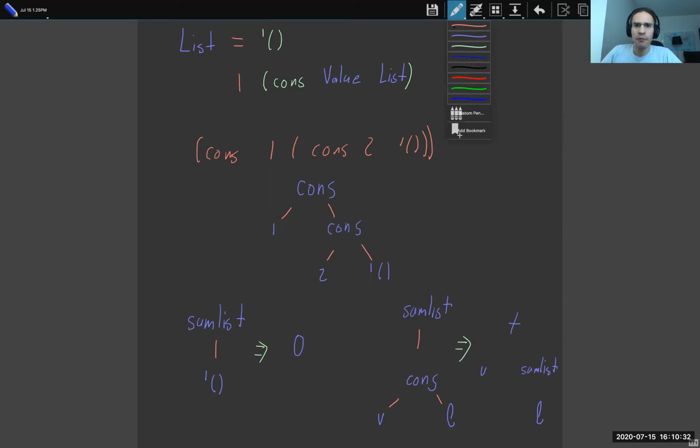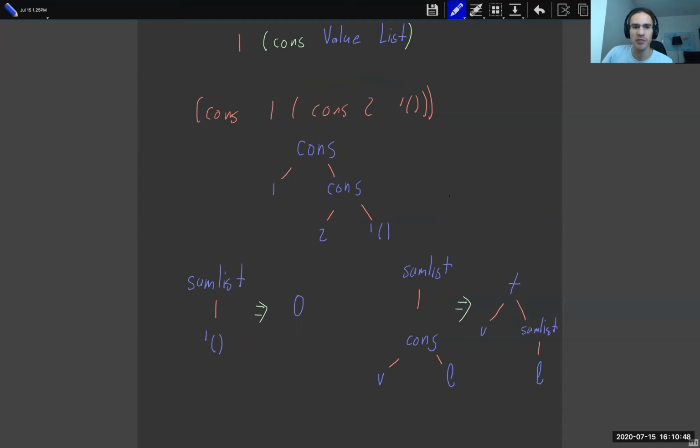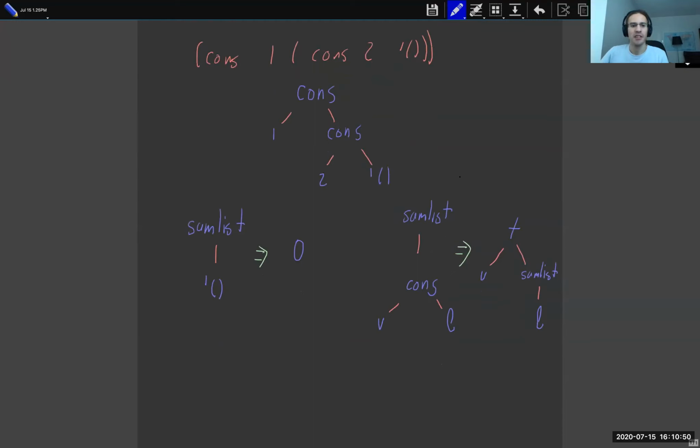So we can think of our definitions as, well, there were a few more steps involved in the ifs checking which case it was, but if we ignored that, then our implementation was really an implementation of these two rules. SumList of the empty list is 0, and SumList of any cons replaces that with a plus of the head of the list with SumList of the tail, the rest of the list.